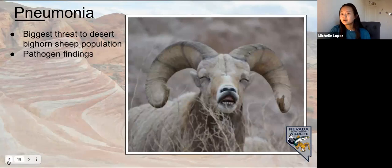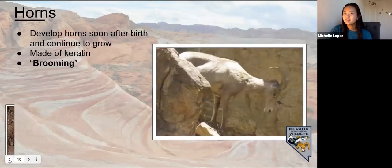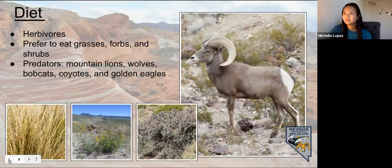Oh yes, so a couple of the food they eat, we'll go back to their diets. Grasses, forbs, and shrubs. I think I saw a question earlier about the forbs. It's kind of just like a broad category of the plants that are in our deserty area. So they are herbivores and do eat opportunistically, so they'll eat whatever is available to them.